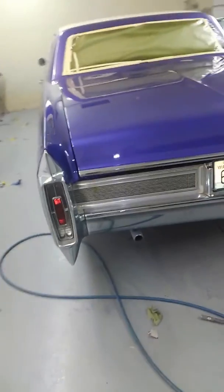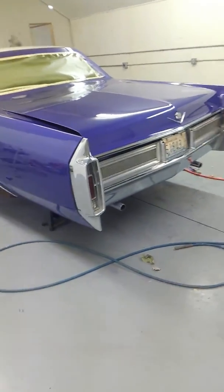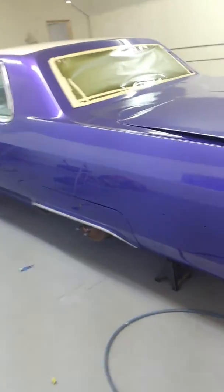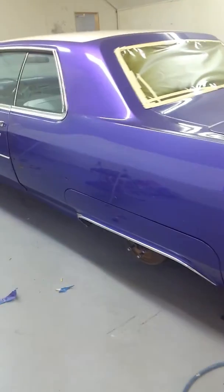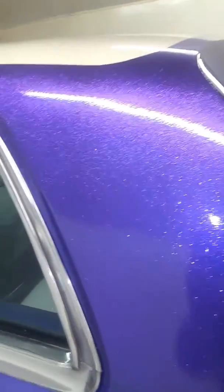Can't get wetter than that. That's 2 coats. I've been trying to get all my custom car guys up here in Spokane, Washington on the Wetwet. A lot of people are stuck in their ways when it comes to clear coat. Look at this. See that? That's flaked out right there.